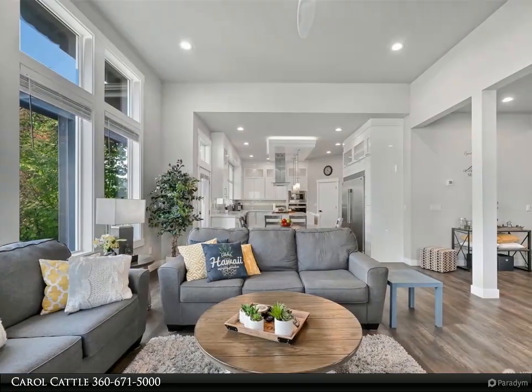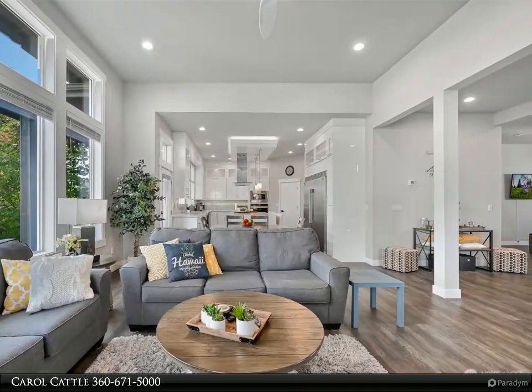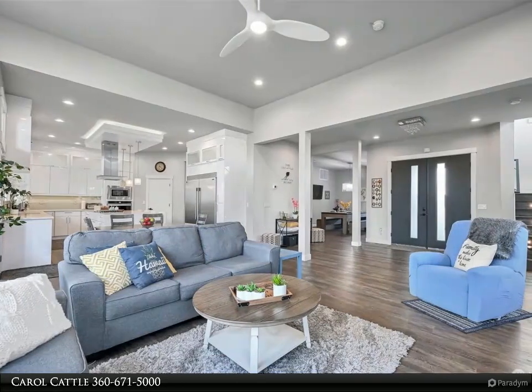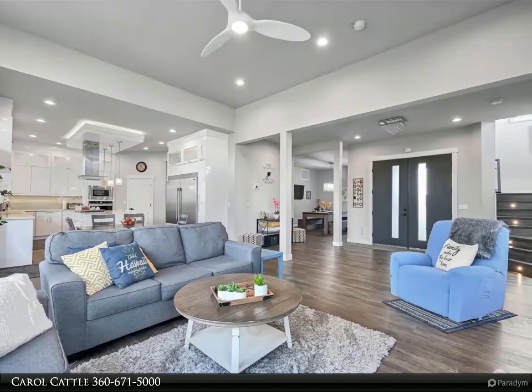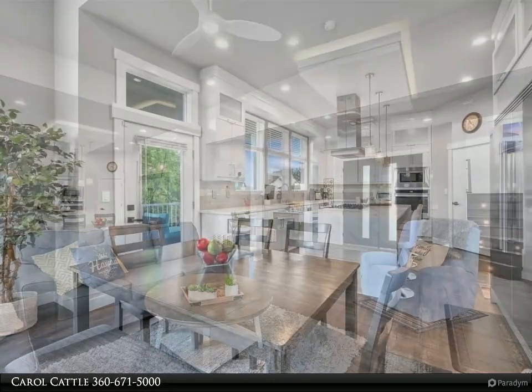Master suite features mountain and territorial views. Beautifully tiled shower, soaking tub and walk-in closet. Very spacious laundry / mud room leads to 2-car garage. The formal dining room flexes to a pool / game room.